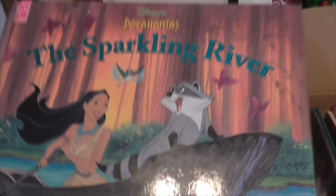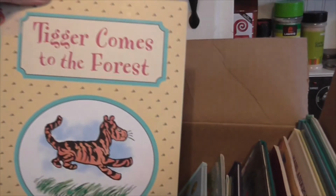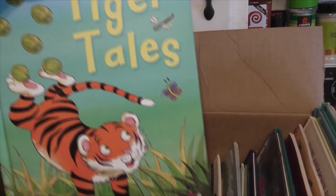So, here's another Pocahontas one I found. The Sparkling River. This is also another one that's done by Mouseworks, which is the majority of the books that I really try to collect that I've been wanting. I don't find them too often, but when I do, it's a bonus. Tiger Tales.